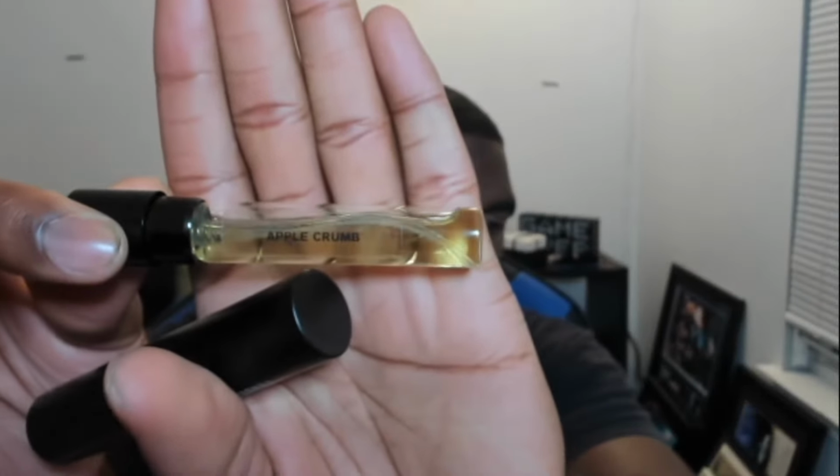At number 5, we got Apple Crumb. We got Apple Crumb, y'all. This is Parfums de Marly Ojan. This is Apple Crumb. Now, this one, if you look at the notes, it smells like an apple pie to me. That's literally what it smells like. But I was really surprised about how fresh it comes off.